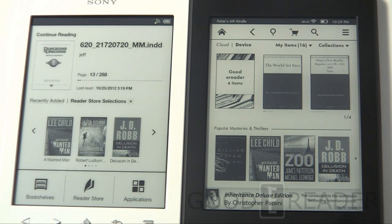Today we're going to check out the reading experience on the Sony PRS-T2 against the Amazon Kindle Paperwhite. The Paperwhite's on the right hand side, Sony's on the left. As you can see, there's two different colors.